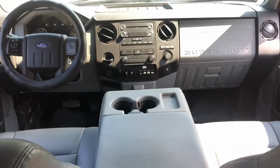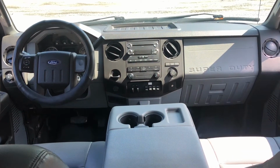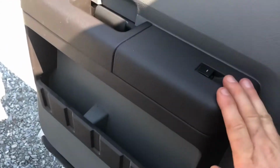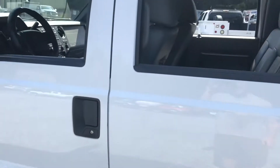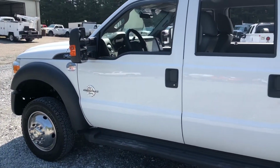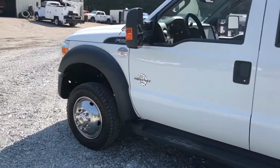I mean, no rips, tears, no stains, vinyl seats, rubber floors, and it's just, yeah, it's in really good shape on the inside. Even the doors aren't all scuffed up or scratched up like they get from people riding in them. So I don't know who exactly had the truck before, but it was not abused. You can see even on the body, there's no scratches, dents, dings. The cab of the truck's really clean.